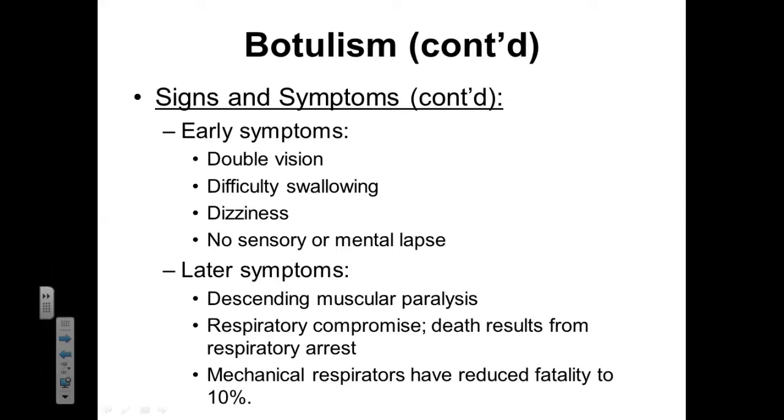Later on, as the disease is progressing, there's going to be descending muscular paralysis. And as that muscular paralysis descends to the thoracic cavity, we're going to have eventually the diaphragm unable to contract anymore. And once the diaphragm is no longer able to contract, patients will die from respiratory arrest. Now, you can take the patient and put them in an iron lung or mechanical respirator and breathe for them. Those mechanical respirators can reduce the fatality rates to as low as 10% if there's full-fledged botulism poisoning.